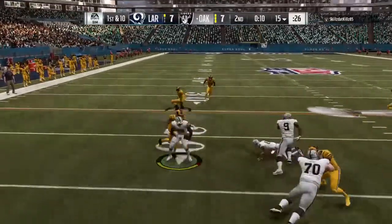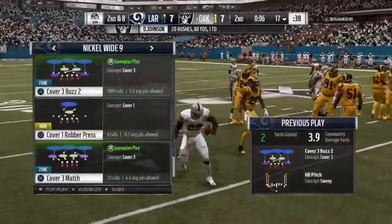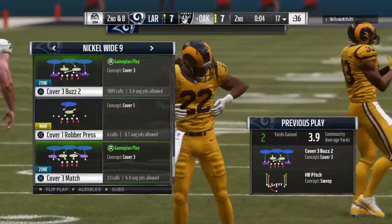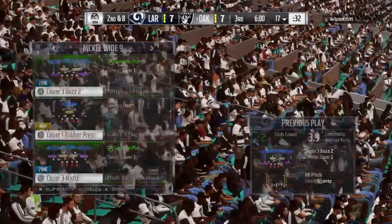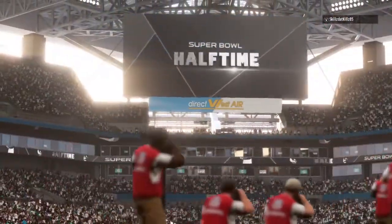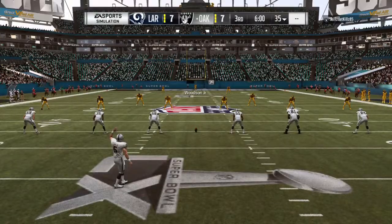Now they'll run it on the toss. And a short gain across the 15 to the 17-yard line. Desmond Trufant there making the tackle. So we've reached halftime. So the halftime show of the Super Bowl abbreviated, ready to go for the second half.